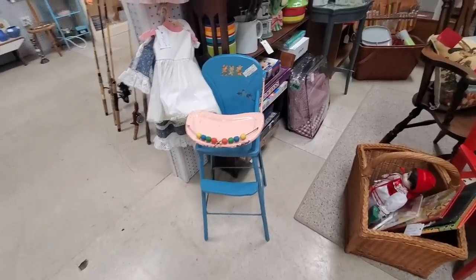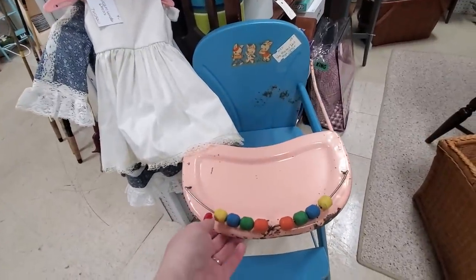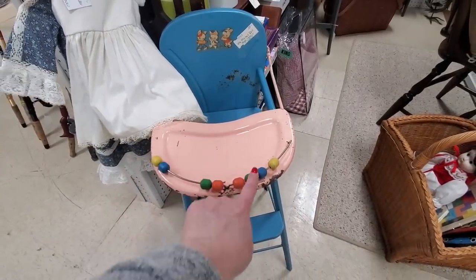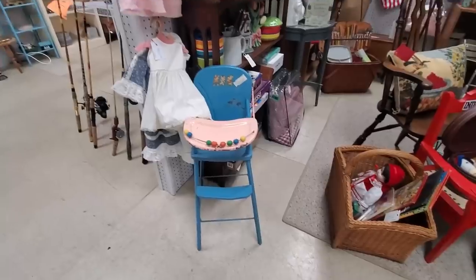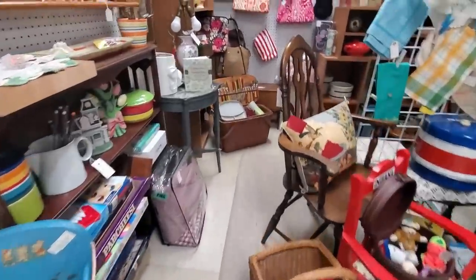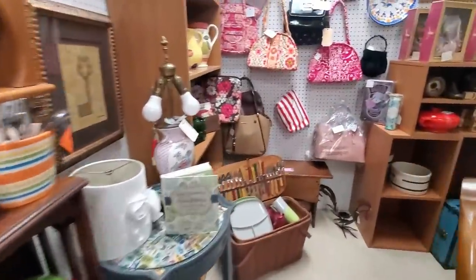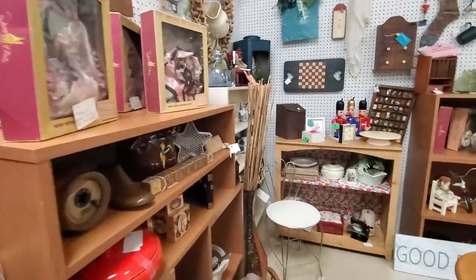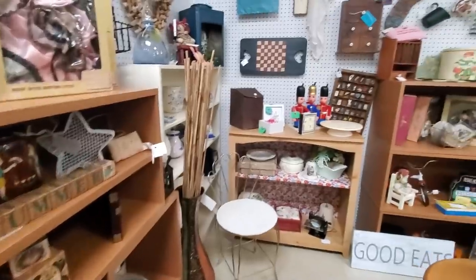The little high chair, it's $28, which is a really good price, but it's all metal. Isn't that so cute, the little doll high chair? I think it's precious. All right, let's see what else we got in here. I didn't bring my camera with me, so I'm using my phone today.